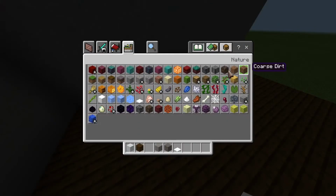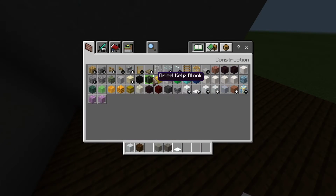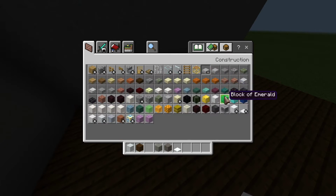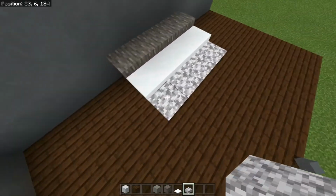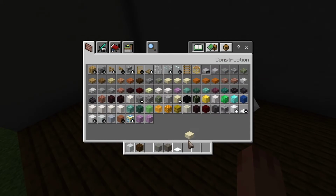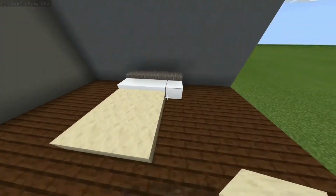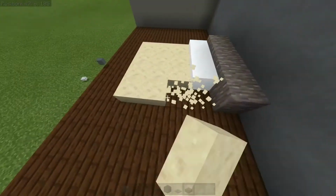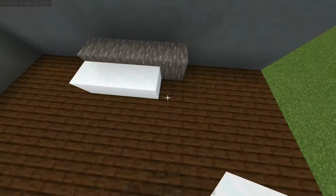Okay, and then from here we're gonna grab out our slabs. Now, you don't have to grab out slabs, and you can keep doing snow layers, but in reality, I'm gonna grab out some form of block. Usually I don't do this, but I feel like diorite is a good block for this. I'm wrong. I'm very wrong. You can do diorite if you want. I mean, it's not exactly the best. You can do smooth sandstone as a bed. I'm not going to. Those are just examples. Alright, I'm going to keep it snow.